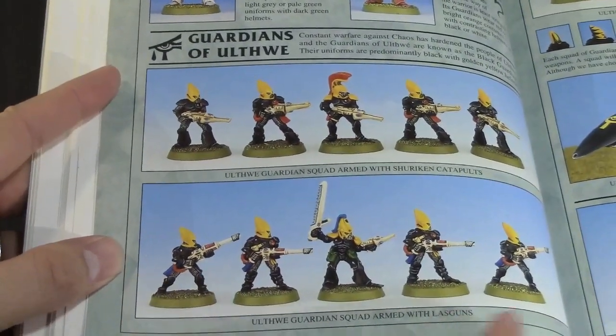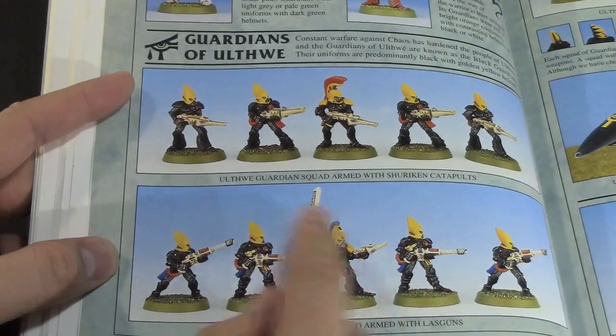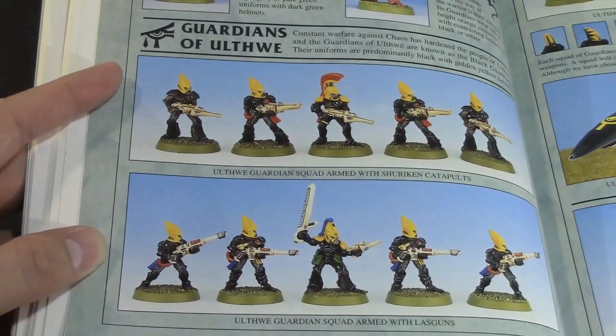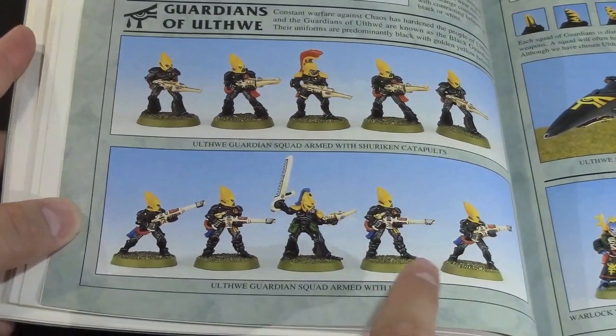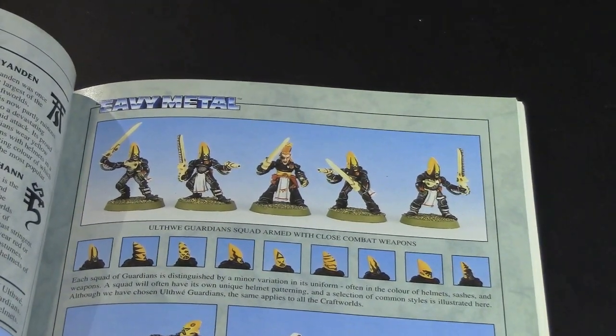Speaking of coming a long way, we've also got the Dire Avengers here. That guy, Guardian Squad. This is actually a Guardian Squad, but that's the Proto Dire Avenger model there too. And then you've also got, they have las guns, if you can believe that, not shuriken cannons. So that was another option. And then these bad boys, another Guardian Squad, close combat geared.